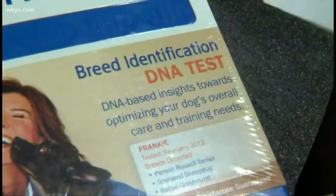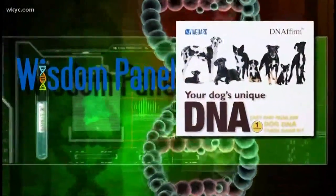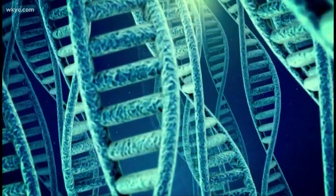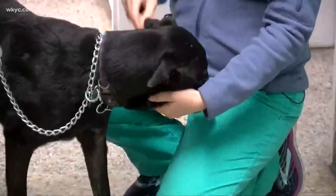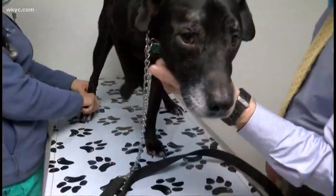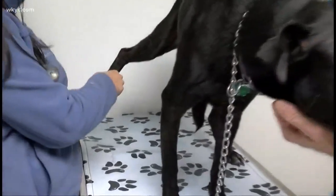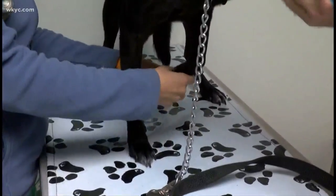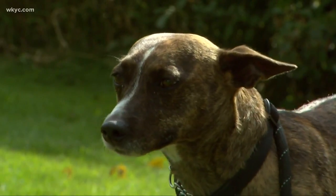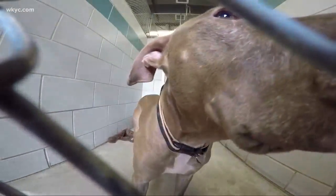Embark is just one of many dog genetic companies on the market. Prices for kits and services range from about $90 to up to $400. Not cheap, but some vets say the information can help. The point is to let you know what breed or breeds your dog is, and that is good for us as veterinarians to know because certain breeds are predisposed to certain genetic conditions. So it may help us know that your pet may be predisposed to a certain heart condition or skin condition. We'll reveal Winnie's results shortly, but these DNA tests are not just for mixed breeds.